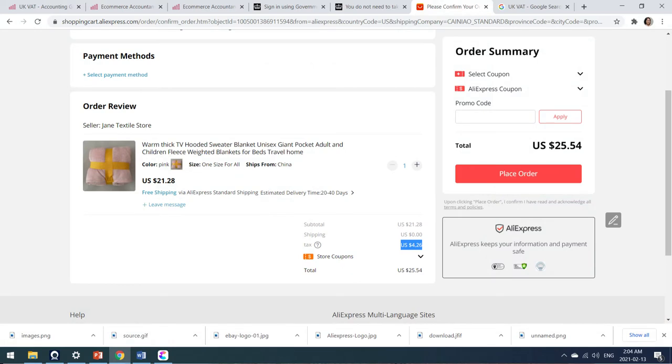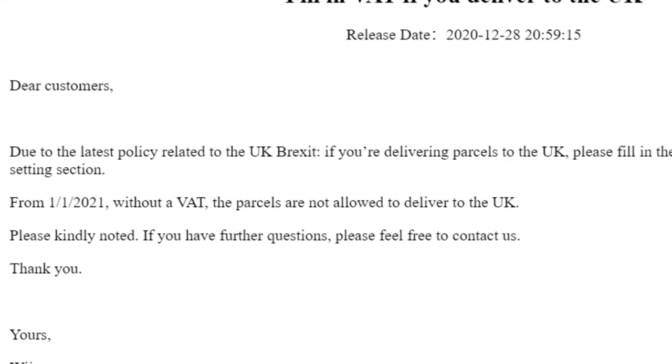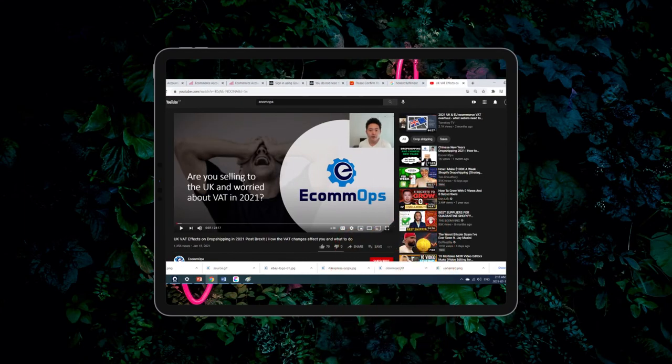AliExpress has already started charging customers with VAT, and other platforms like Vio require all customers who intend to sell products to the UK to have a VAT number. And some other fulfillment agencies like Honest Fulfillment and Ecom Ops all suggest their customers register for VAT. I personally went through the registration process. It actually is not that difficult.